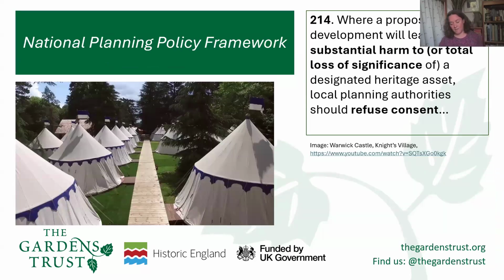The effect of development proposals on historic parks and gardens significance is how we measure impact and whether the impact is great enough that the proposal should be refused. So, paragraph 214 says that where a proposed development will lead to substantial harm or total loss of significance of a designated heritage asset, planning authorities should refuse consent unless it can be demonstrated that the substantial harm or total loss is necessary to achieve substantial public benefits that outweigh that harm or loss. So they'd have to be extremely significant benefits to outweigh the loss.